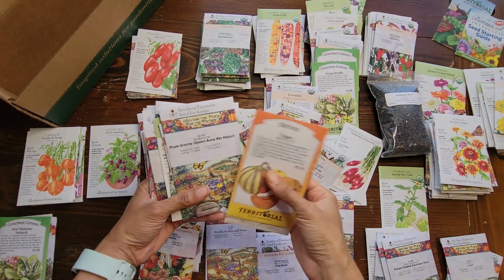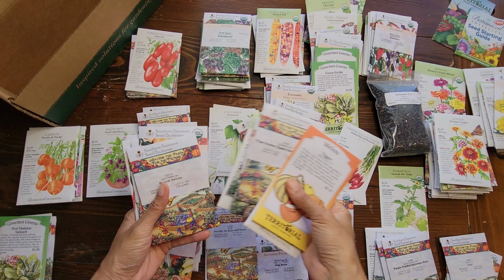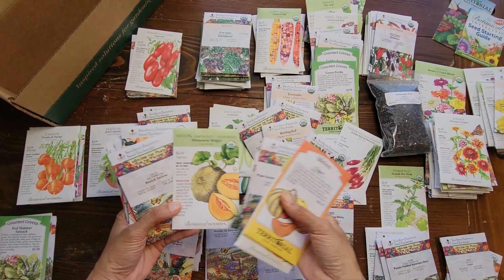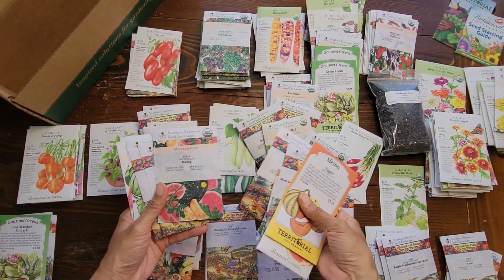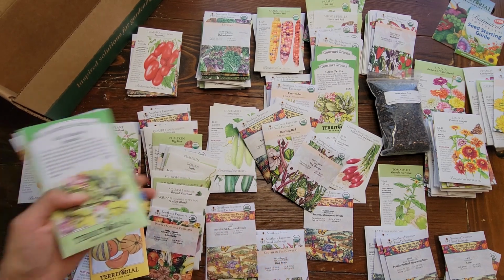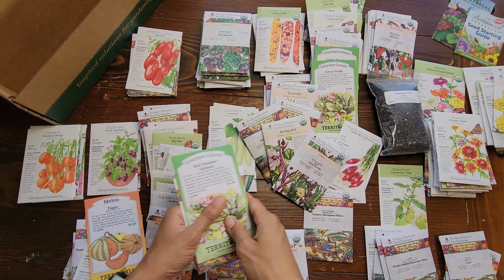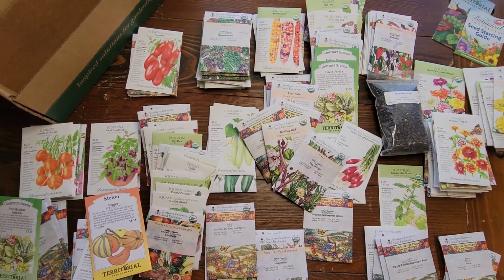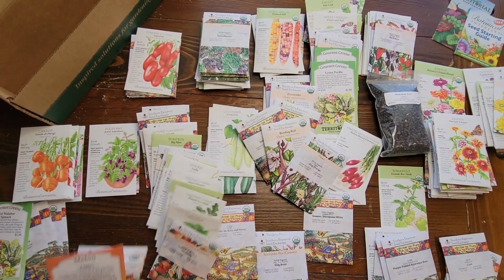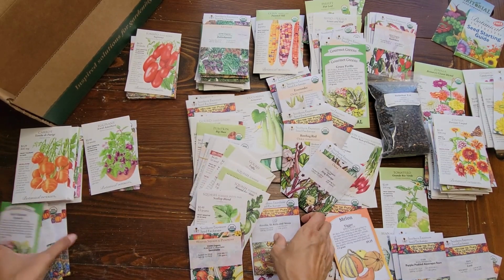And as I mentioned before, lots of melons. Tiger should be fun. Lots of cantaloupe and watermelon. I did a mix, mostly small varieties, so they wouldn't get out of control, and a few large ones for fun. And here are my heat-loving greens, Malabar, Orach, and I already have calendula going.